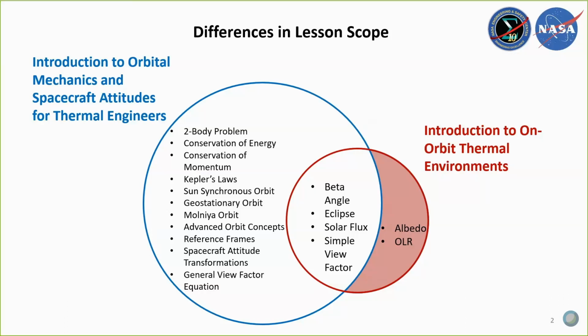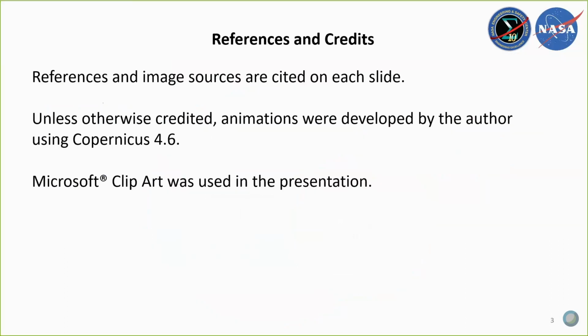If you've been a frequent visitor to TFAWS, you'll know that I also teach a course called Introduction to On-Orbit Thermal Environments. This is the debut of the Orbital Mechanics and Spacecraft Attitudes for Thermal Engineers course. And some of you might have thought that this was just a complete redo of the earlier course. And I wanted to point out that while there's a decent amount of overlap between them, and I've tried to capture at least the main points, but certainly not all of the points here, the Introduction to Orbital Mechanics and Spacecraft Attitudes course really does focus down and in on the theory behind orbits. So you're going to see there is some overlap, but not as much as you might think given the title.